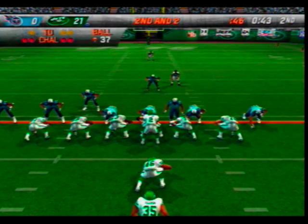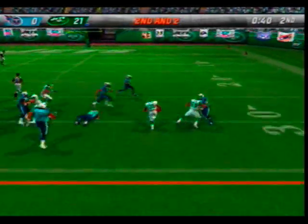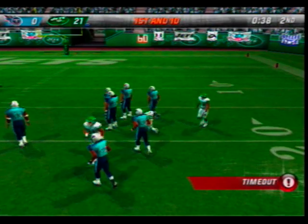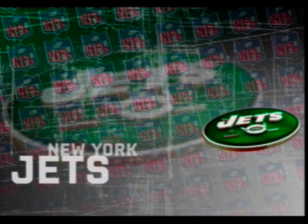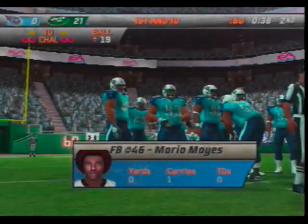The Titans come out of the 46. Watch the ball. Hands it off. Stiff arms the defender to the ground. Williams is there for the tackle at the 19. This is a great block. Watch here. He just barrels into the defender, taking him right off the turf. Now that is a textbook block right there.